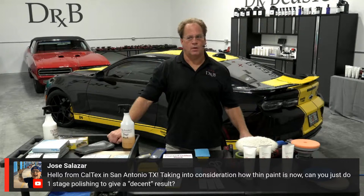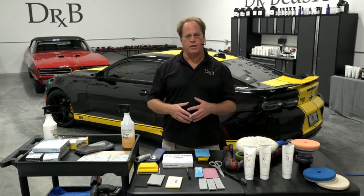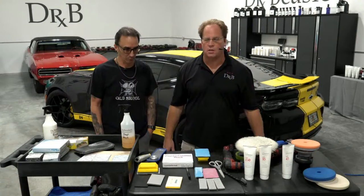The goal, when you're doing this for your own car or for a customer, is to manage expectations. If someone brings you a brand new car, like I recently did a brand new Corvette and a brand new Charger Swinger, both of them were very low defects. I did a one-step polish with ceramic coating. This takes a lot more work. It just depends on what they want and what they're willing to pay for. So manage people's expectations.